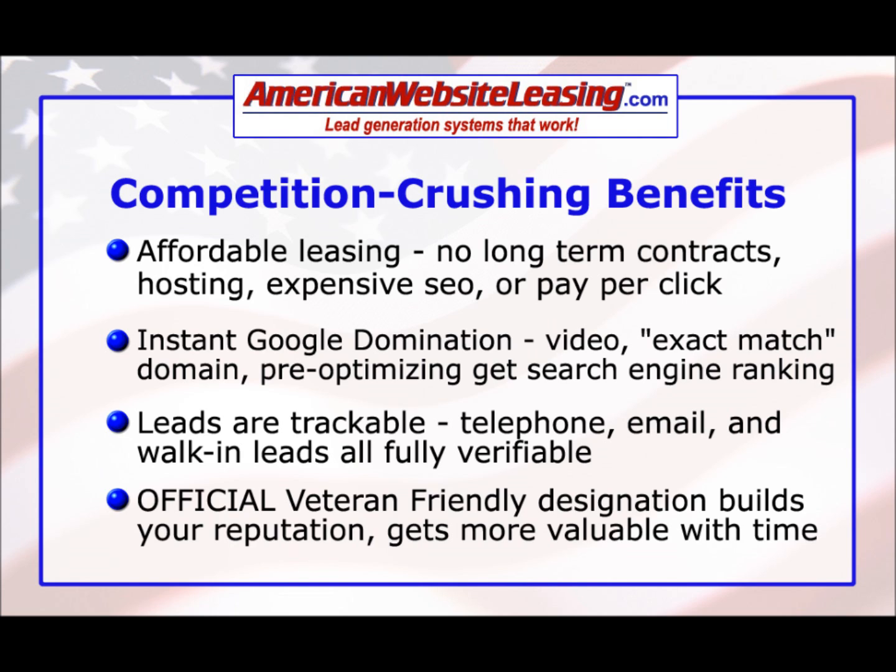Second, you get instant Google domination. By our use of exact match domain names, pre-optimized video, and content, you get instant traffic coming your way through your microsite. All you have to do is let us customize it and turn on the switch. Next, your leads are fully trackable by telephone, by email, and by walk-in. All leads fully verifiable and guaranteed.